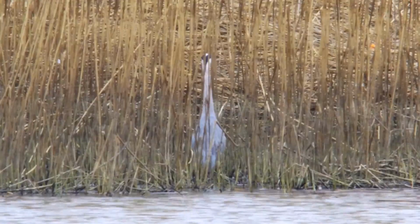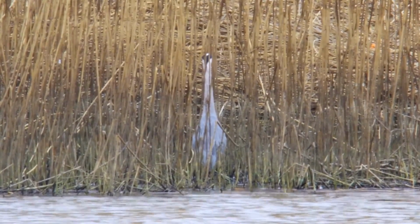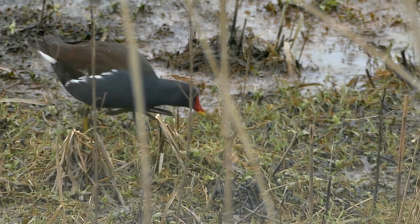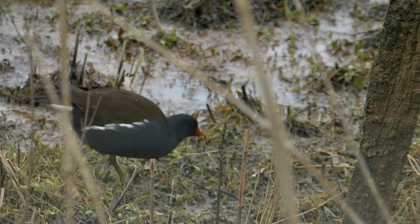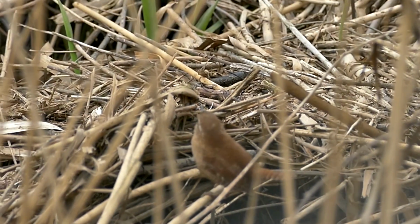We've also got redshank. And way over the other side of the water there, a grey heron. Just below us, a moorhen, and also a wren, just collecting nesting material.